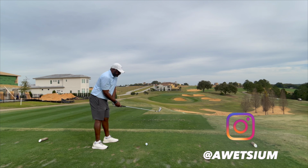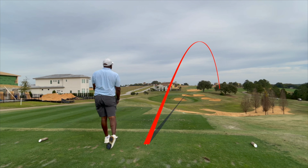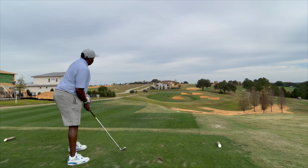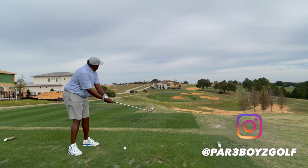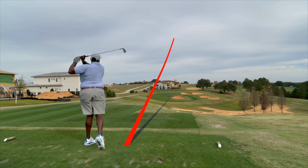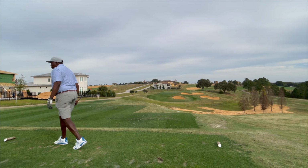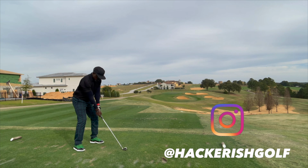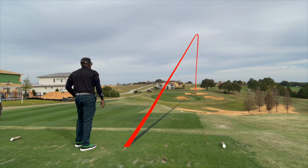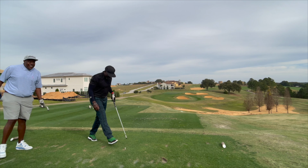On the box, Awet. He's hanging out to the right. That's to the right. I don't think he's gonna like it. On the box, K Bizzle, Par3Boyz. Oh, he's tracking. I think I can get inside of that. All right, I like it. On the box, Kodak Hack. Oh, that's gotta fly. Be the stick. Oh! Great shot. Great shot. My man, what? Great shot.